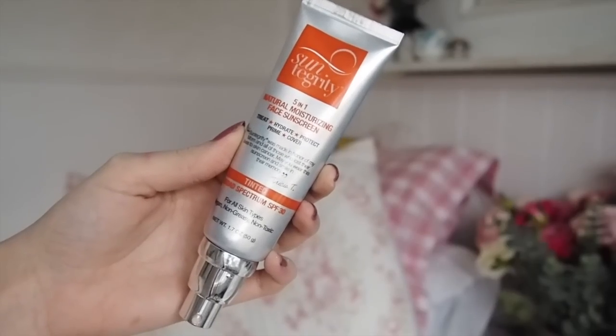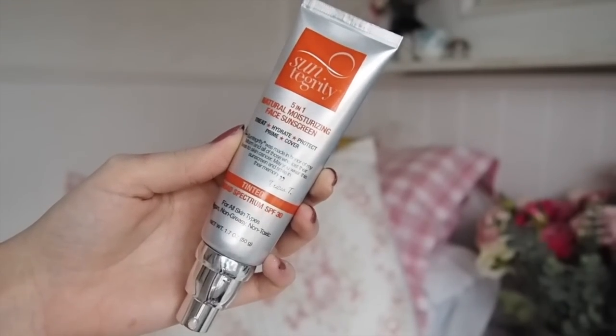Moving on to other foundations that I like, or maybe I don't like. We'll see. I've got 4 here just to show you. So this one is the lightest coverage of the lot. This is actually a tinted moisturiser. This is by the brand Suntegrity. So I think you could probably get this more easily in the US. But if you are UK-based, you can get this on Free People. That's where I got mine. And it was £40, so it's not cheap. None of these are cheap, but yeah, £40.